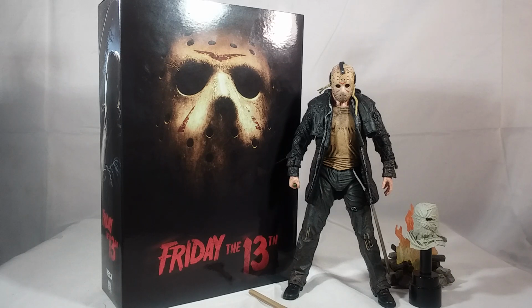This is just such an absolutely phenomenal figure of a look that no one ever really thought about getting a NECA figure of, because this movie isn't very highly regarded. I used to be a big fan of this movie, but upon my most recent viewing, I actually don't care for this movie that much these days. I really liked it the first time I watched it, but my most recent viewing has brought this movie down substantially for me. That does not change the fact that this figure is absolutely awesome.